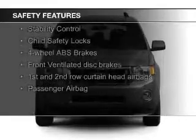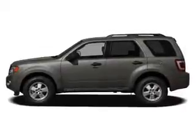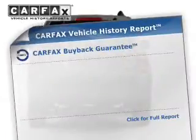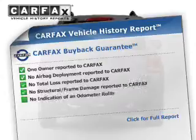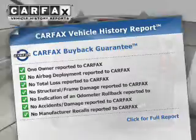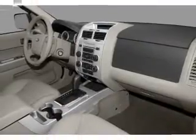Safety was made a priority with these features: fog lights, curtain head airbags, side airbags, independent suspension, brake assist, traction control. Rest easy knowing this vehicle comes with a Carfax vehicle history report from Carfax, the most trusted provider of vehicle history information. Let us put you in the driver's seat today.